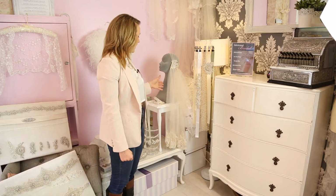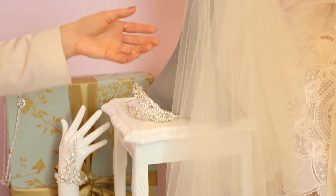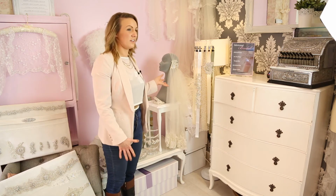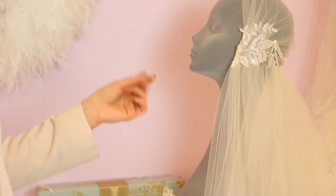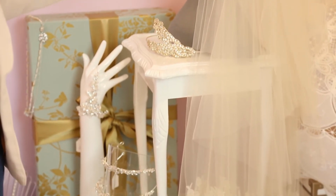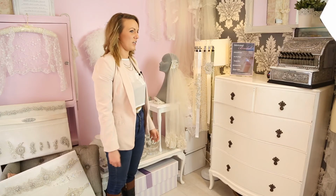So this is a Juliet cap veil. This is one of our bespoke veils. There's lots of different types of veils that we can make, from traditional ones to really unusual ones like this. This Juliet cap veil is a very stylistic veil, and it's quite unusual. It's not something that every bride would have, but we can make anything to suit different bridal looks, really, and different bridal trends.